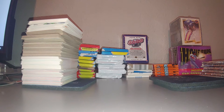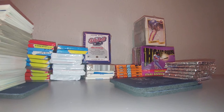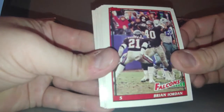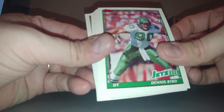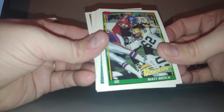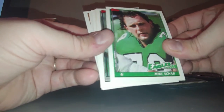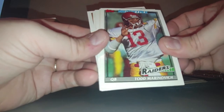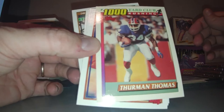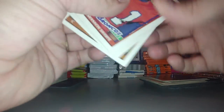Okay, so this one's gonna be all messed up. It's gone now. Hey, James. Alright. Okay. Brian Jordan. So you can see out of my two kids, the craziest one is definitely James. That's who it is. Ricky Irvins, I don't remember him. Todd Marinovich, remember him. And there's our Thurman Munson. I saw that earlier when it fell on the floor.